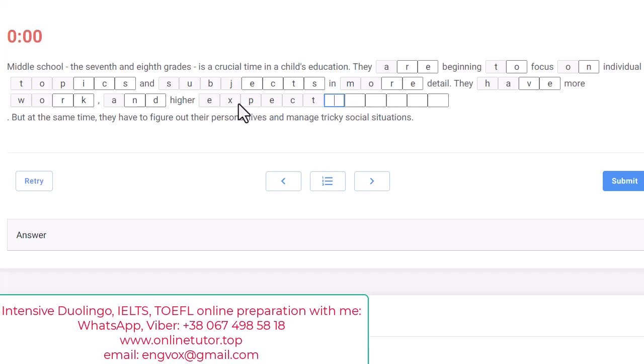Again, it's a noun. Expect. I think that if you expect, you have only one paradigm or a word with the root expect: expectation, expect, expectancy, something like that. Yes. So, expectations. Expectations. Yeah, my Latin manner, I love it. Expectations. If somebody dislikes it, it's their problem. Higher expectations. Yeah. Makes sense.